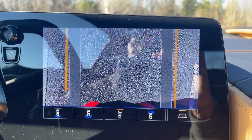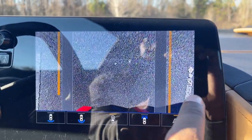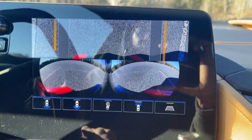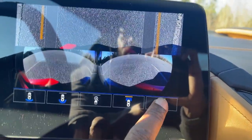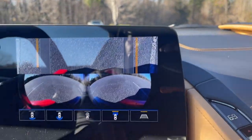That really helps when I'm pulling in my garage and I want to get it just right, guys. And if you see these lines right here, those are your guidelines. And if I turn the steering wheel, you see the lines move. So it keeps me lined up. And then here is if I want both front and the top down view of the front of the car. And I could take those lines off if I want by hitting that button. But I think the lines really, really help, guys.